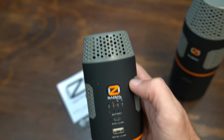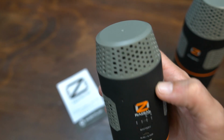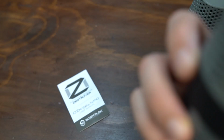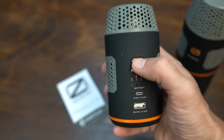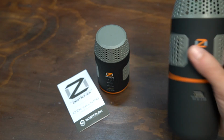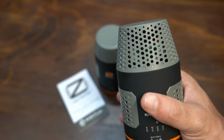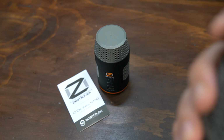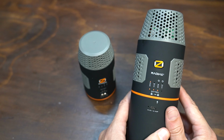And let's see if you can hear this. I'm actually gonna put it on max. I'm gonna put it right by the mic. Now I can already smell it. I don't think you're even gonna be able to hear this. The bigger one, maybe so. Let's turn on the bigger one. Can you hear that? All right, let's show you the interface.